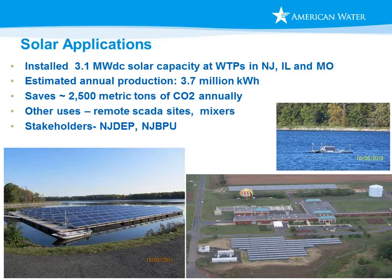approaches. At one of our reservoirs in central northern New Jersey in Canoe Brook, we've constructed what we call our floating solar field. It produces about 135 kilowatts of solar power. It's a small percentage for the whole plant, but it's an innovative application that we were testing out to see how it would hold up in the cold weather climate that we have here in New Jersey.